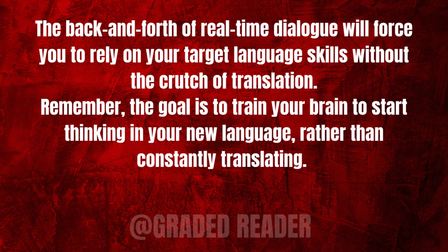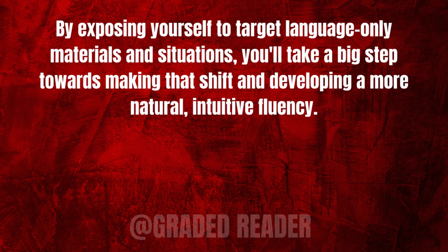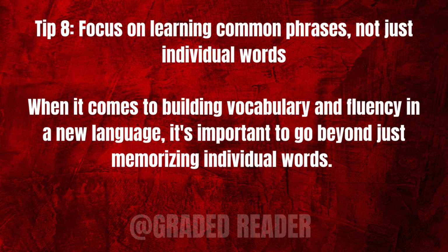Remember, the goal is to train your brain to start thinking in your new language, rather than constantly translating. By exposing yourself to target language-only materials and situations, you'll take a big step towards making that shift and developing a more natural, intuitive fluency. Tip 8. Focus on learning common phrases, not just individual words.